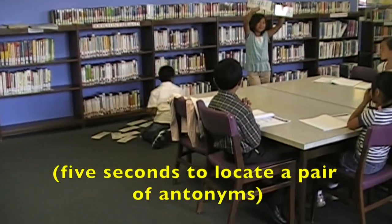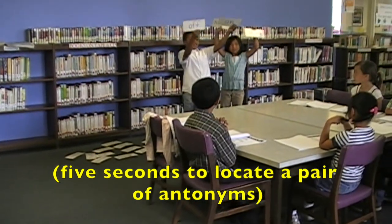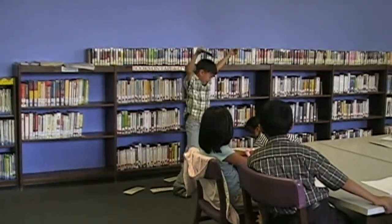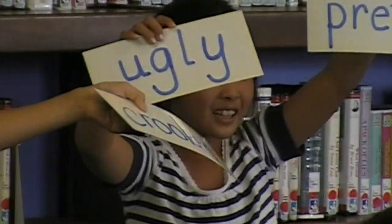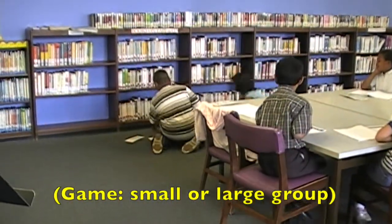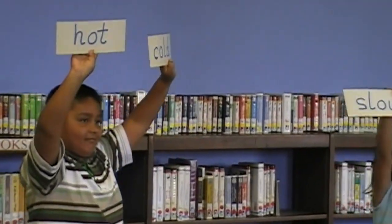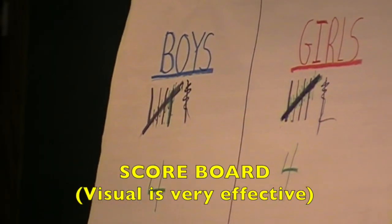One, 2, 3, 4, 5. Okay, day and night, on and off. Good. So you're on this side. Straight and crooked, and we have ugly and pretty. Yes. Go. Hot and cold, slow and fast. Good job, you guys. 2, 3, 4, here for the boy. It's a tie!